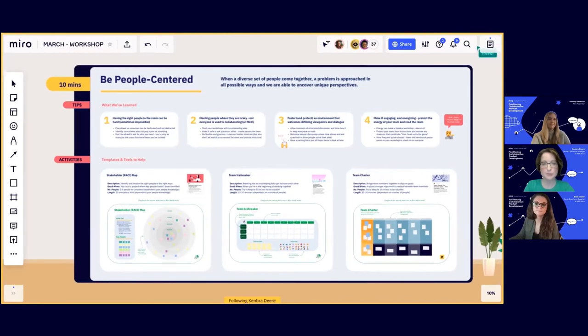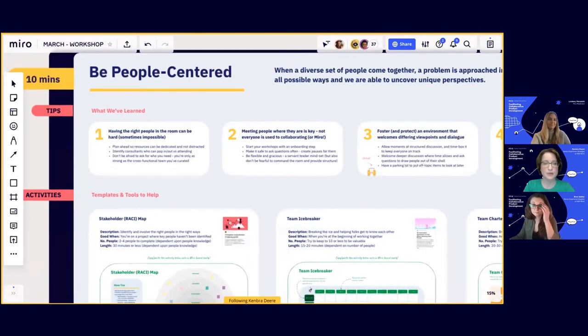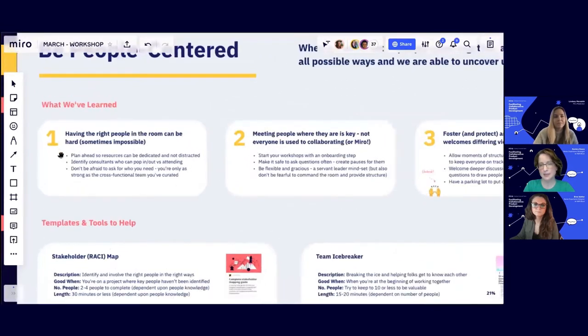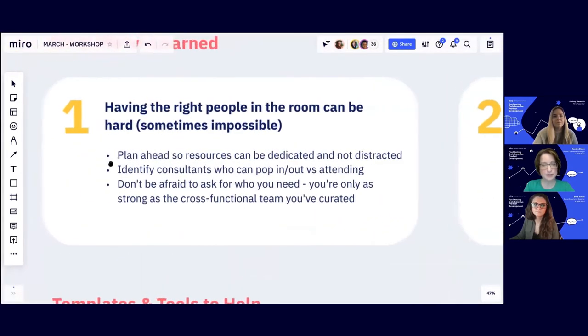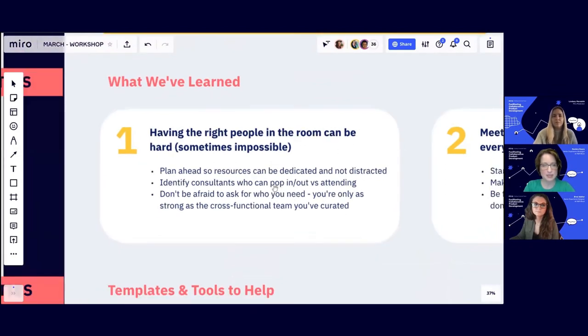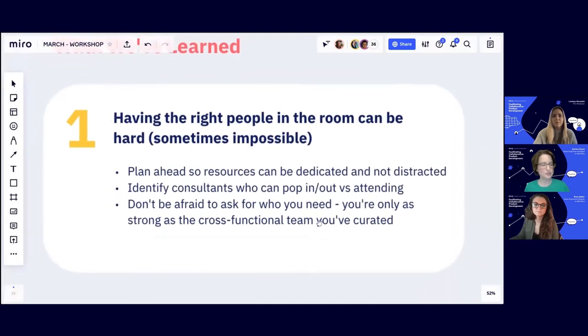So when we talk about being people-centered, when a diverse group of people come together, a problem is really approached in all different ways. And we're able to uncover some pretty unique opportunities and perspectives. And what we've learned, we just have a few tips here. When it comes to being people-centric, having the right people in the room can be hard sometimes.